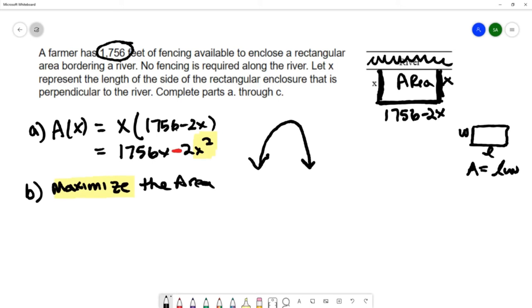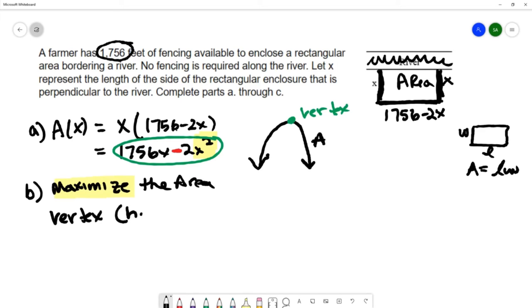And so this is our area, and that maximum area will occur at the vertex. So we can answer this question about maximizing the area if we find the vertex of our quadratic. Now, there is a formula for the vertex. The vertex is an ordered pair. We usually label it with h, k. And the formula for h is negative b over 2a.